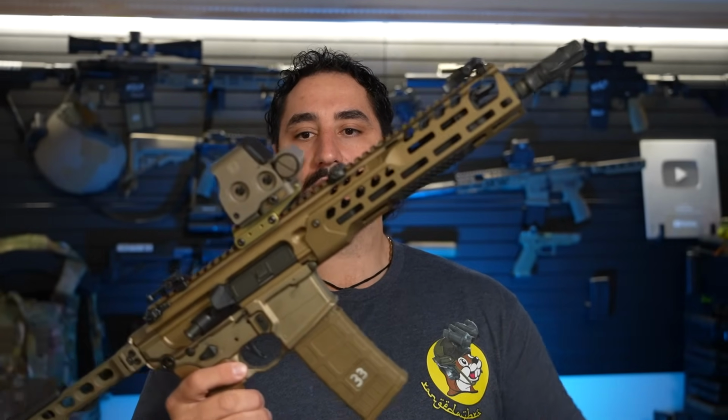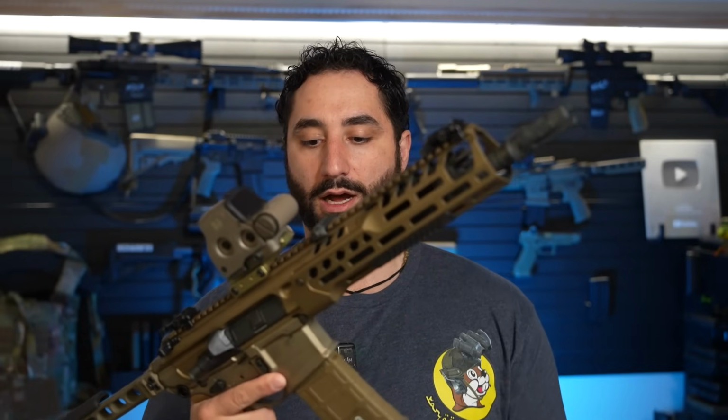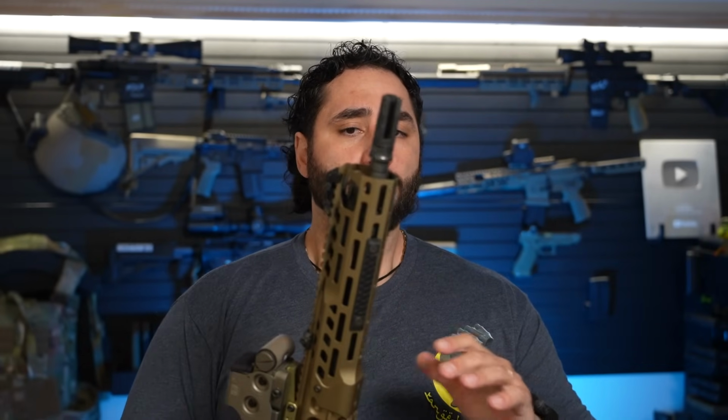Everything else on here is stock. It's got the Unity riser for the EOTech for night vision, 100 Concepts ARD up front. Everything else on here is stock and has been stripped away to be on other builds that I use more now. And the reason being, this gun is massively popular.